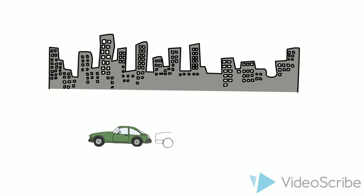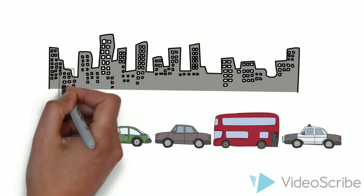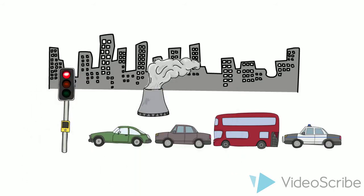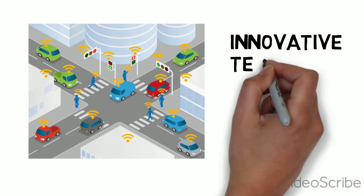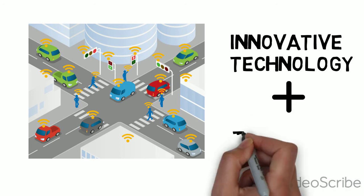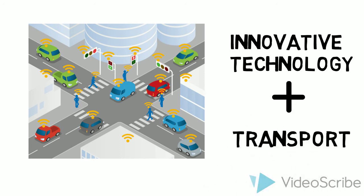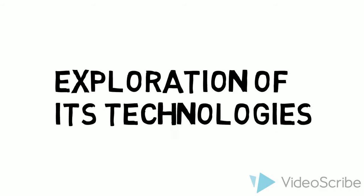Most cities around the world are facing the same challenges when it comes to transportation. These include the cost of congestion, increased CO2 emissions, and death caused by road traffic accidents. To combat these issues, intelligent transport systems are distributed around the globe, bringing innovative technology and transport together to create a safer, more eco-friendly and sustainable environment. So without further ado, let us explore these technologies in more detail.